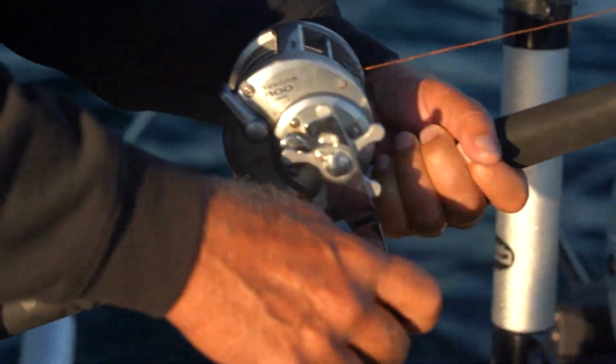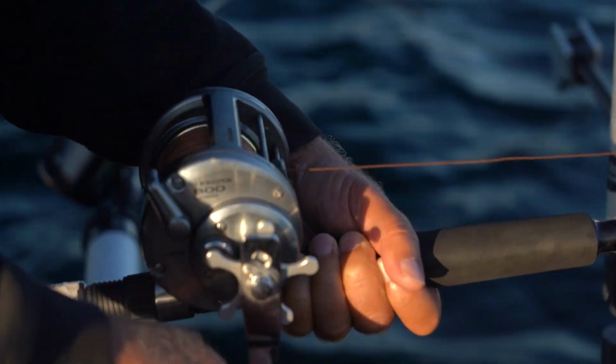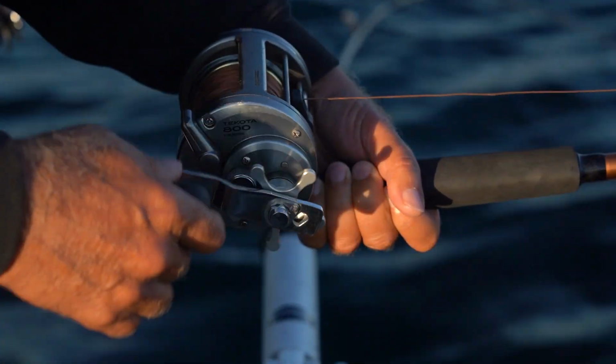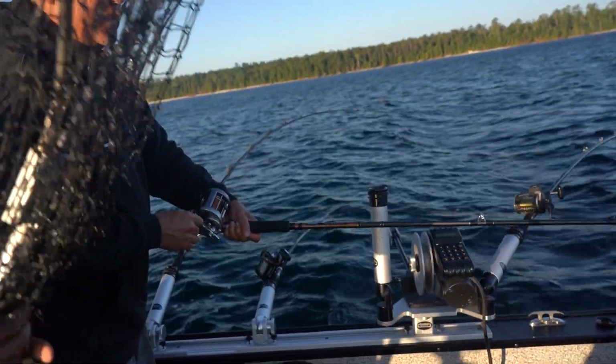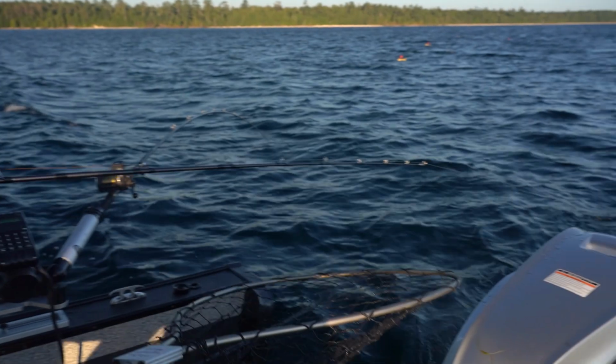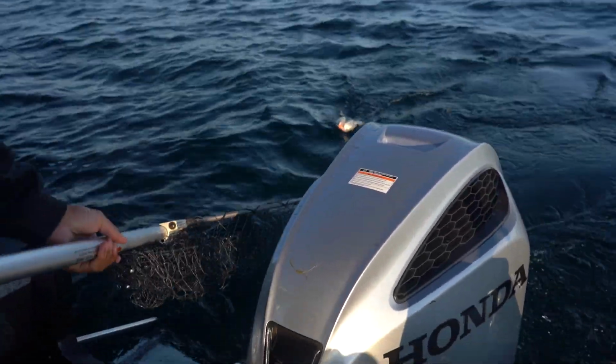If anybody wonders why, well, John, how come you just don't reel that thing in? Well, because you don't want to lose them, you know. You don't want to tear them out. If it's a pink, it's really easy to tear a pink off, and a Laker.